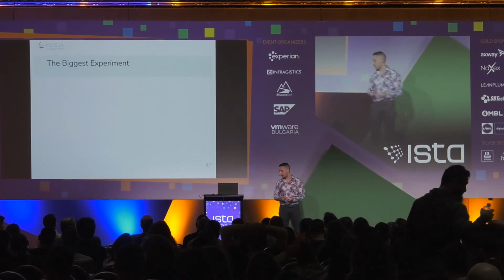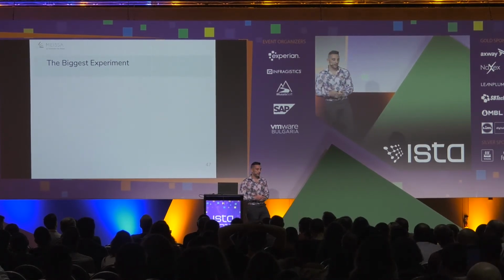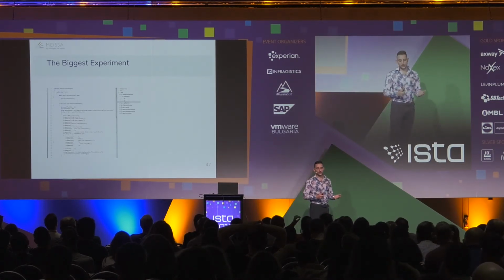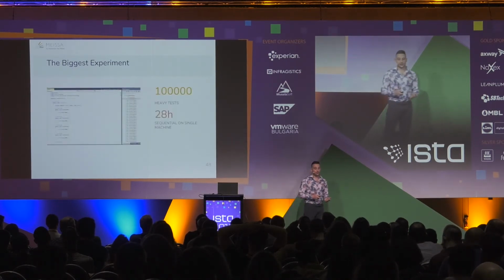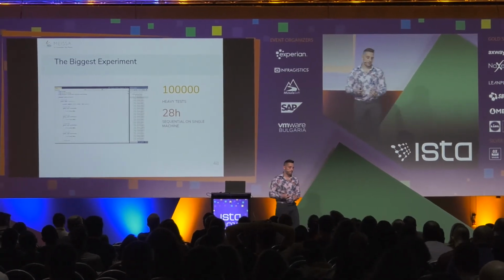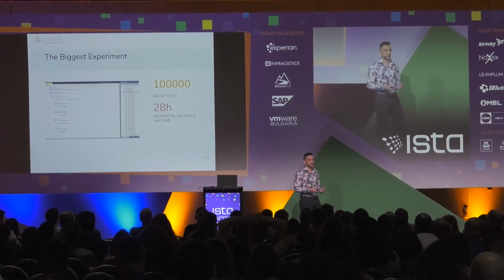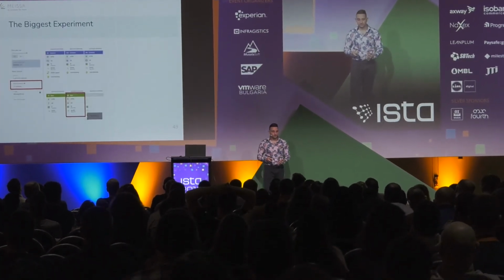And I really wanted to end up with some kind of statistics, but I decided to go even further. So I used a similar application to the one that I showed you before for generating 100,000 tests. Each of them takes approximately 1 second. And if you run all of these tests sequentially on a single machine, you will need 28 hours to execute them.